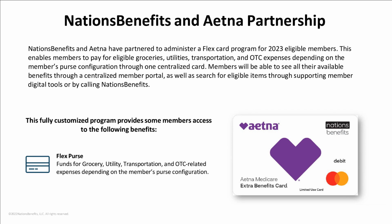So it isn't a specific network for gas if you use this card via the transportation at a gas station for your gas. And then also there is another bucket that you can use for OTC expenses as well. And again, this side of things is specifically for the D-SNP plan in central Pennsylvania.